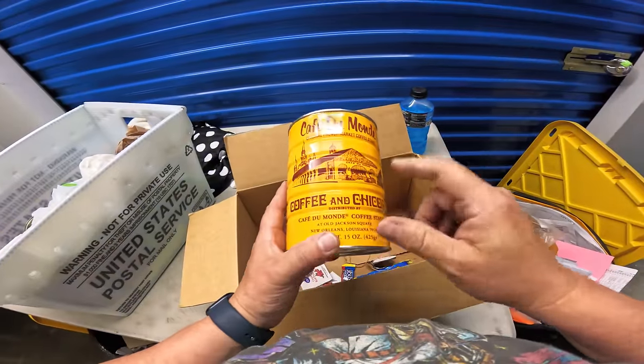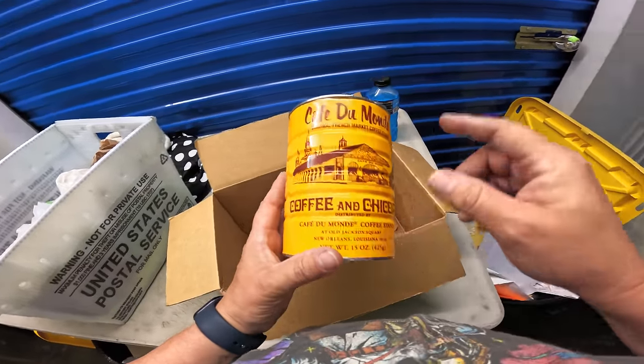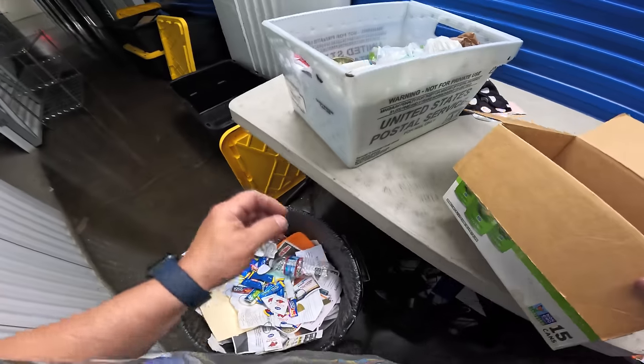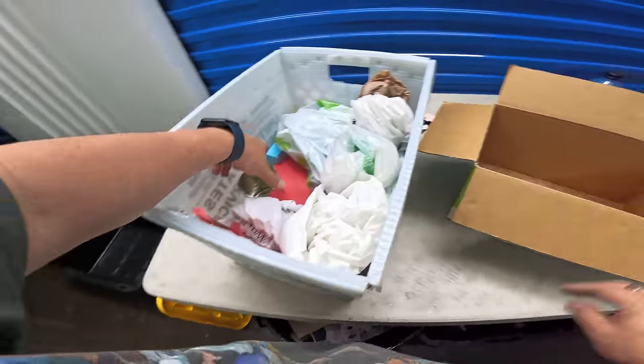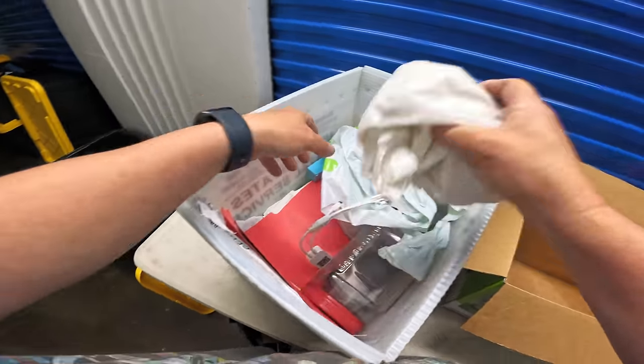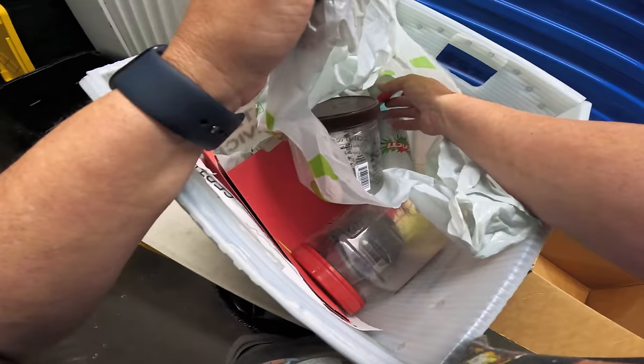Cafe Du Monde. That's in New Orleans. Coffee and chicory. New Orleans, Louisiana. That's kind of neat. They've got the world famous beignets. She like ties up her bags into little balls. Very organized. Very unnecessary. I don't know what that's for.